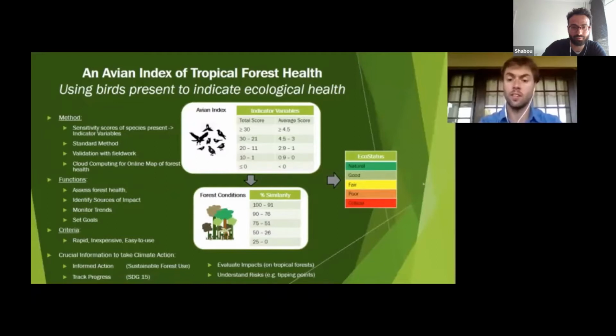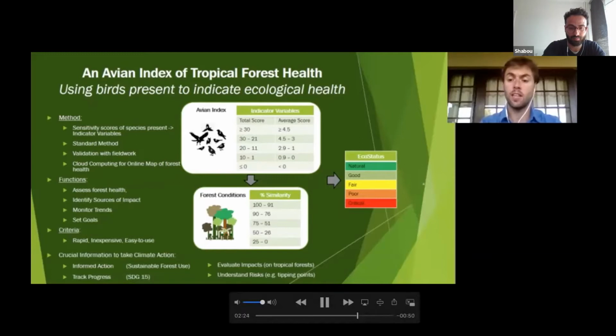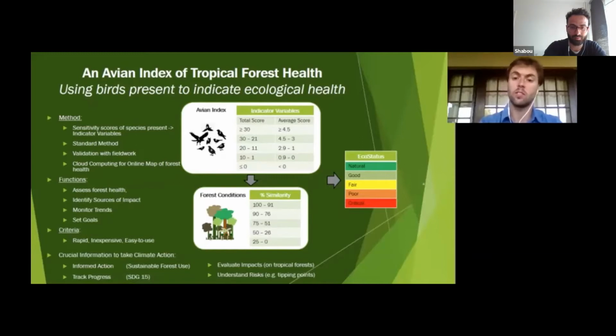We will then apply this to open data to generate a continuously updated online map of forest conditions at scale. This tool and map would enable more informed decision-making to promote sustainable forest use, including goal setting. It thus provides a powerful means to track progress towards achieving sustainable forest use, making it ideal as an indicator for Sustainable Development Goal 15. It also provides a means to evaluate the impacts of climate change on tropical forests themselves, enabling a better understanding of the risks associated with these changes.